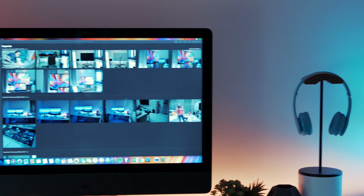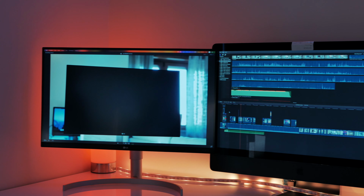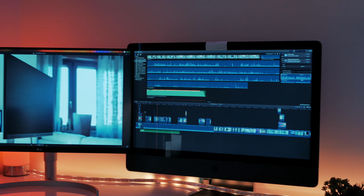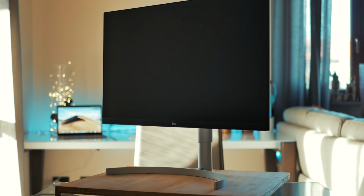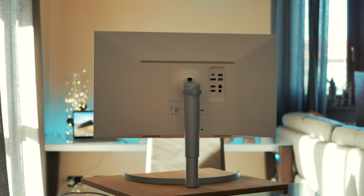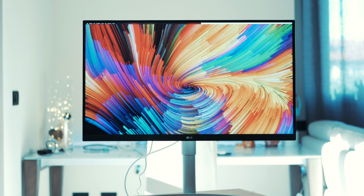With 4K editing, the 27 screen is not enough for me, and I love the dual monitor Final Cut Pro experience. I find it hard to go back to the single monitor experience now. I use the 4K 27UK850-W from LG. I leave the link up here with the complete review.